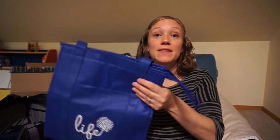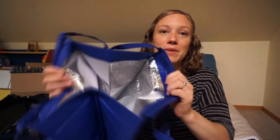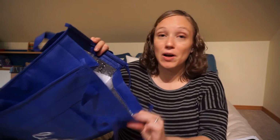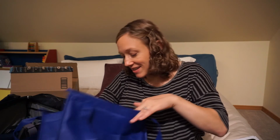And last but not least, this is my placenta kit that the company that is encapsulating my placenta sent me. This is basically a cooler, and it came with instructions. As you can see, it's this cloth bag, but it's insulated. And so I have inside all of the supplies they sent me and the instructions. They have very detailed instructions on here for what to do. I just wanted to keep that all in one place. This is what we're doing with the placenta.